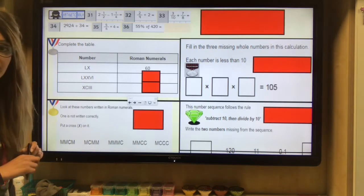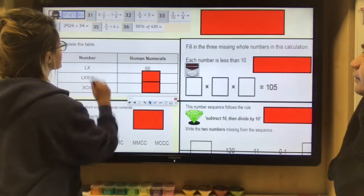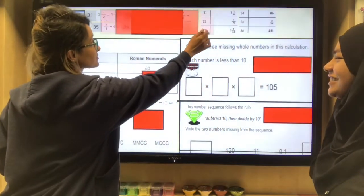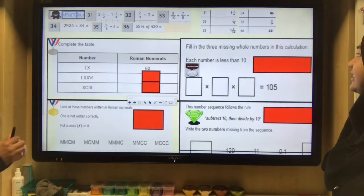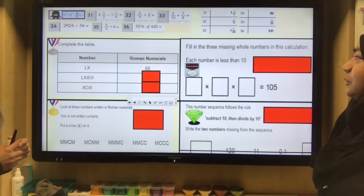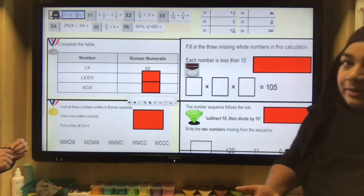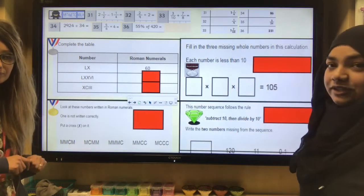Okay, so let's have a little look at our answers so far. You can self-assess against here. Question 31, your answer. Miss Mia, you can read that, can't you? I can indeed. Question 31 is 1 1/4. Remember, the answers are going to be in the simplest form as well. So if you have any equivalent fractions, please do check.